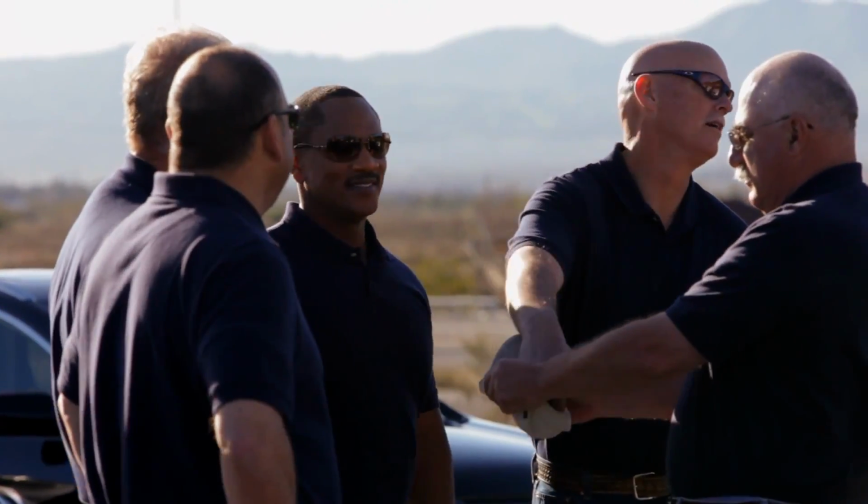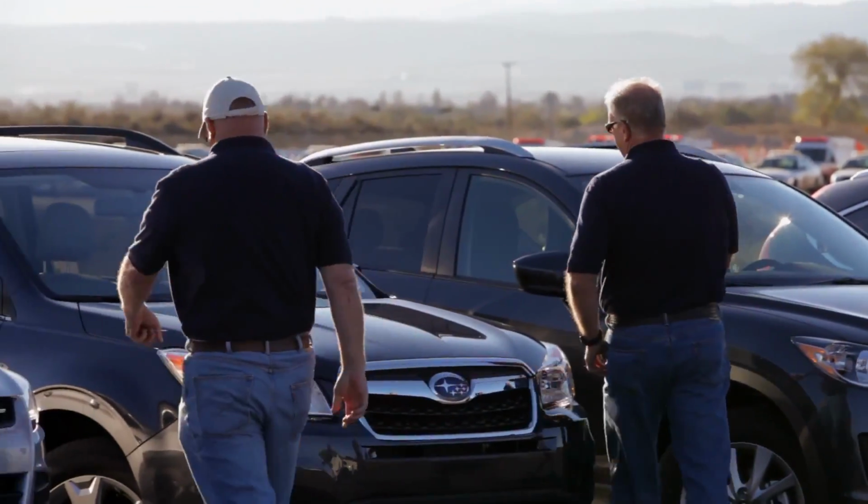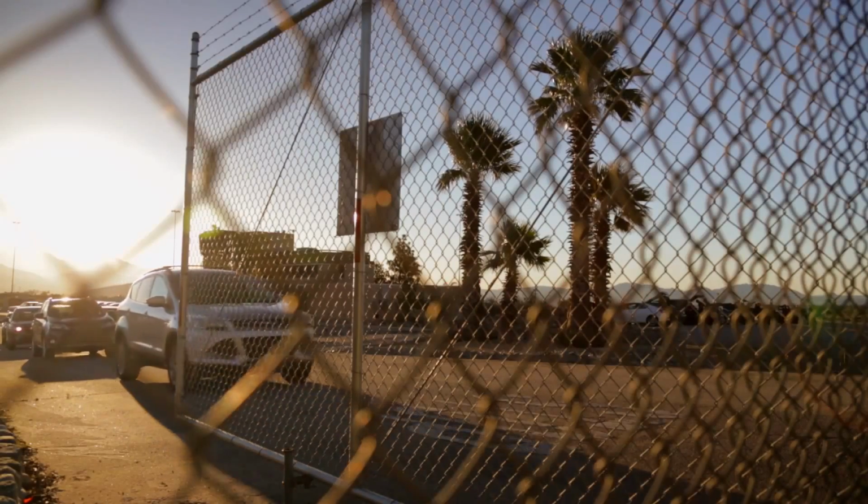The instructors randomly pick keys from a hat to assign a driving order. They're all business and don't play favorites. Each man will test every vehicle.